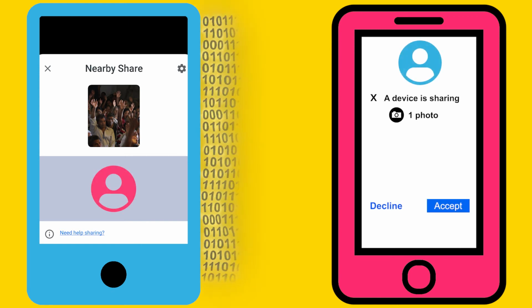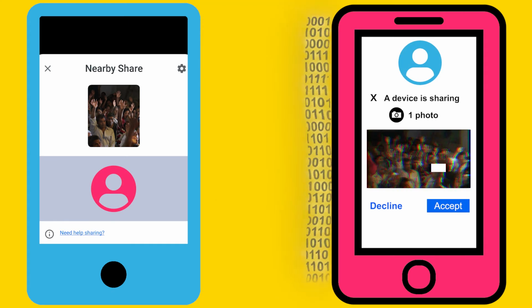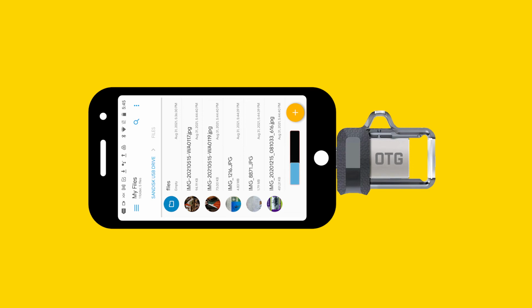Your phone should typically come with an app or interface to connect and transfer data over local Wi-Fi or Bluetooth, or you can install one. You can also use an on-the-go OTG drive or connector to offload documentation.